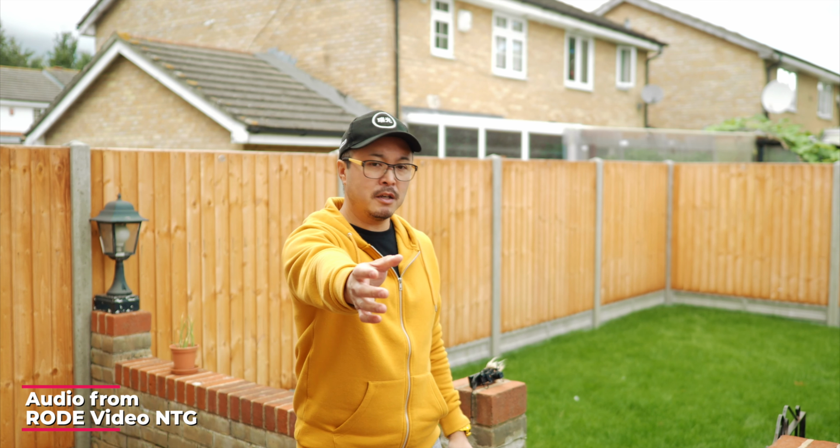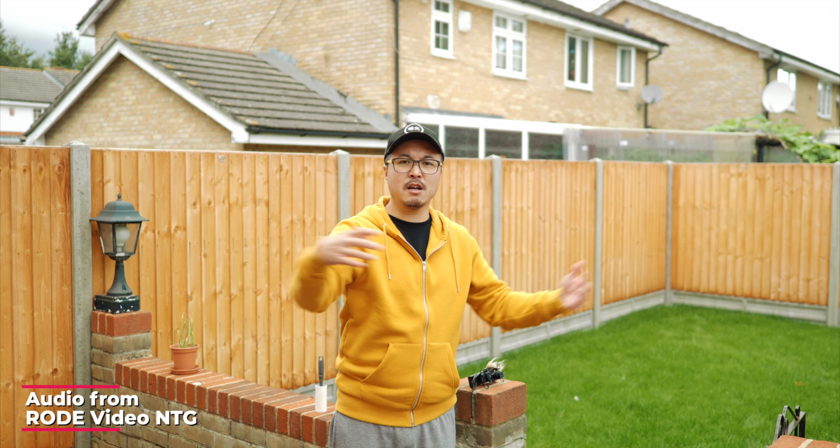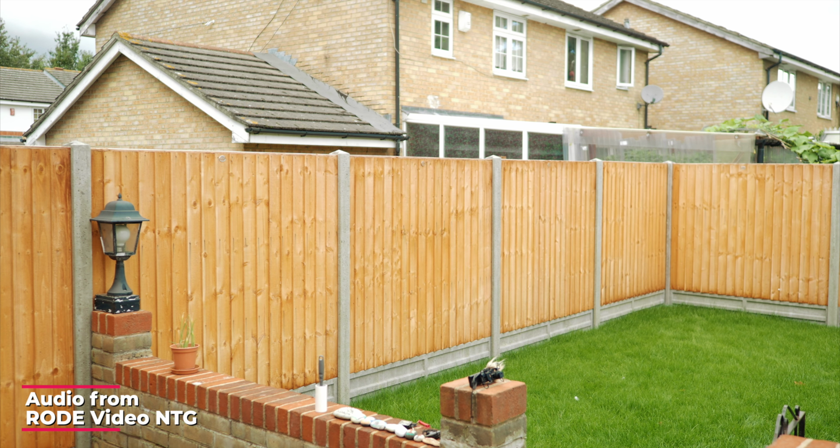So at the moment I'm about arm length, so this is about the vlogging distance that most vloggers would use. If I walk away from it now, so like my hand is not touching the camera anymore, it's probably about 8 foot away now, so you can hear that my sound is completely changed. And if I walk around as well, you can see that the sound is definitely changing. And now I'm at the back of the camera, and you can see that the sound is totally wrong.